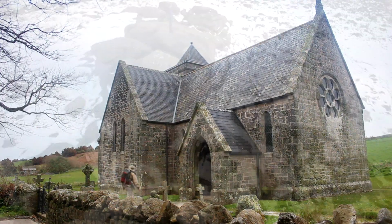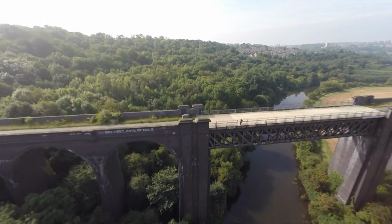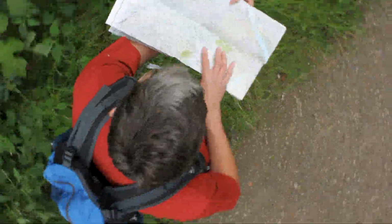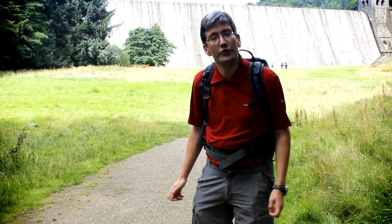Along the way, we'll be telling fascinating stories about the landscape, its people, and its history. It's all designed to get you out and inspired to experience it for yourselves. Welcome to Walks Around Britain.